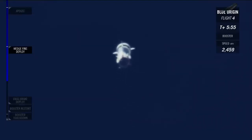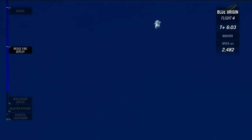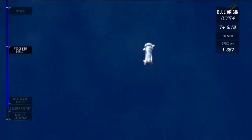The booster is actually hitting its pierce point. It's about to re-enter the atmosphere. This is the point where it can actually start steering back to that landing pad. It's using those aft steering fins to guide its way back. You can definitely see that those wedge fins have been deployed. Again, that's adding stability to the rocket, makes it want to come down naturally. It's slowing down now. You might be able to hear a sonic boom coming back as it dives back down through the sound barrier.